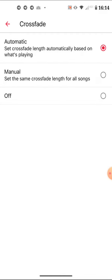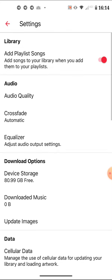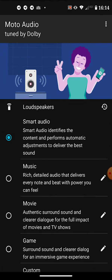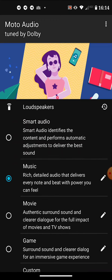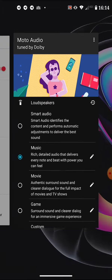You have crossfade. Set the crossfade length automatically when what's playing, or manual, the same, set the crossfade also, or you can just turn it off. You know what I mean? Then you have equalizer, which will take you to your phone equalizer. Right here on the Model G Stylus, you have the Dolby Atmos on the G Stylus 2020. I could switch it to smart, movie, game, mix it, or customize my own EQ. So we're going to switch it down to music. Okay, that's what we're going to switch it down to. Then we're going to go back.